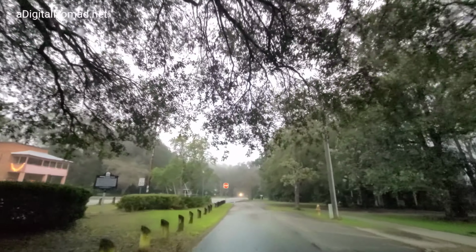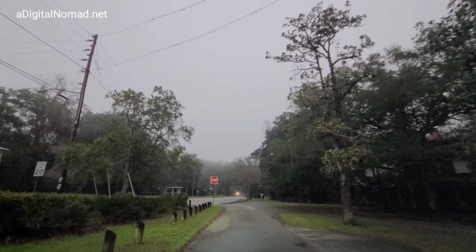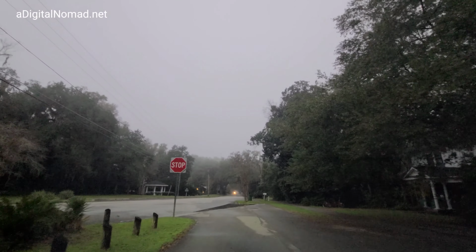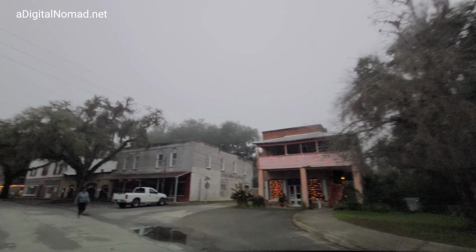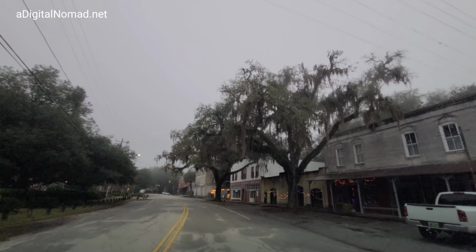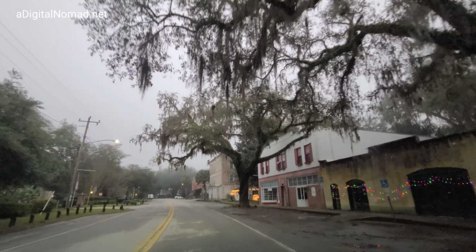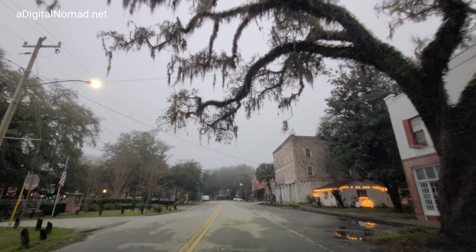So I'll flip around here. I'm going to make a U-turn when it's clear, and then we'll go through again on the south direction so you can see all of the historic downtown area. RV trip, we rented a real RV. Alright, here is the downtown. Here's the rest of it. Denise is looking for RV rentals on Airbnb. And here's the rest of the other view from the other direction downtown.